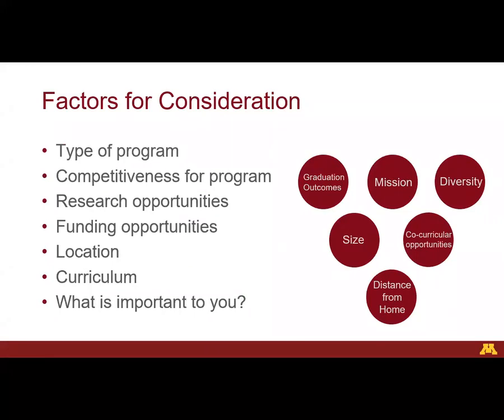First, determine which type of graduate program you're interested in. Do you know what you want to study? Do you know if you want to earn a master's degree or a PhD? You should begin your search with these questions before conducting a general search for programs so you know what to search for. Once you have answers to these questions, you can find relevant programs.